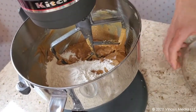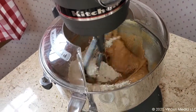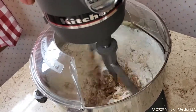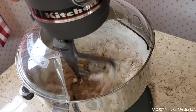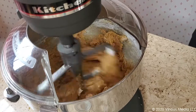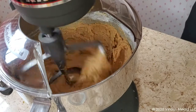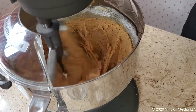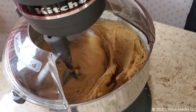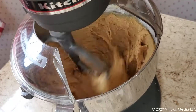Bring this back up. Remember, start slow. The great thing that I had mentioned about my secret ingredient being salt, we're not talking about these recipes having significantly more salt than your average recipe, but I do like to have enough that it actually brings out the flavor of the food, whether it be peanut butter or the chocolate.